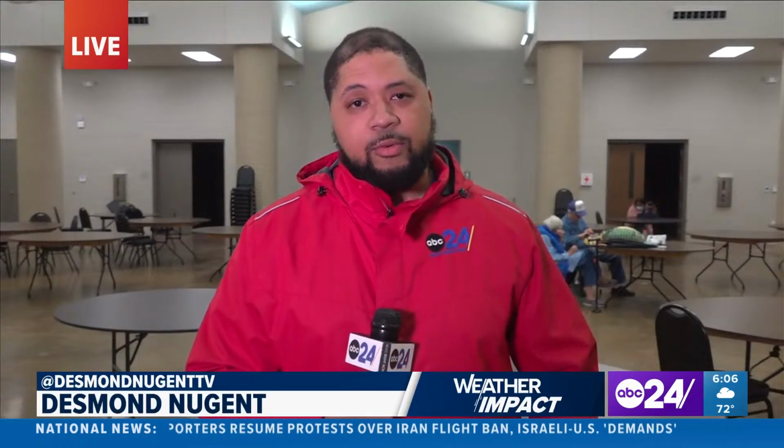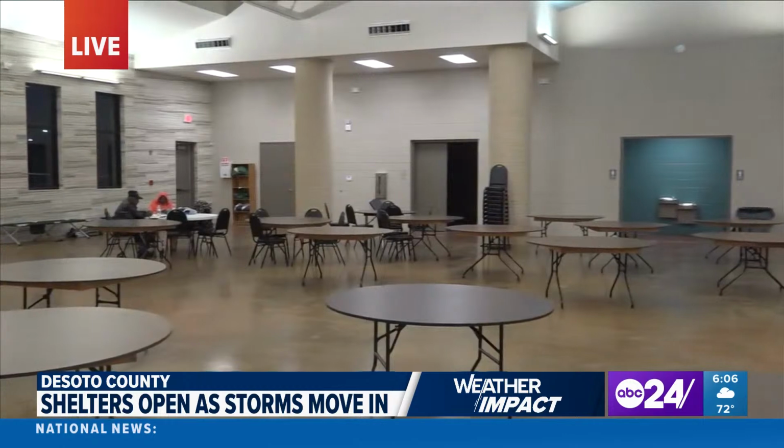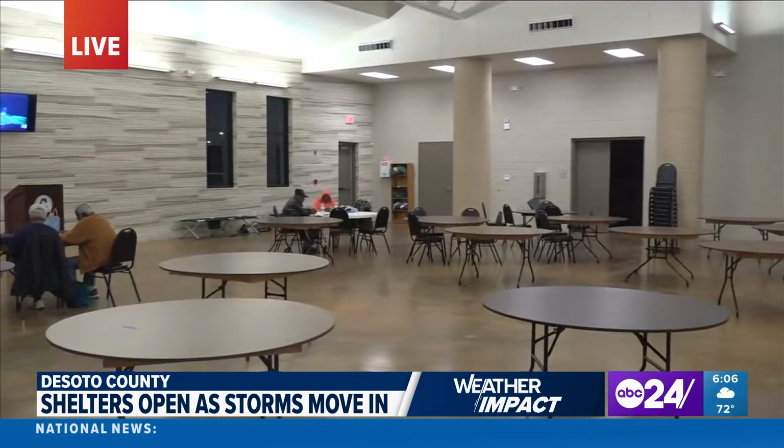Kevin, as you just said, we're here at the South Haven Community Safe Room, where people are trying to stay as safe as possible. I'm actually going to get out of the way so you can see exactly how many people are here. They're just trying to weather the storm as it does come through DeSoto County.